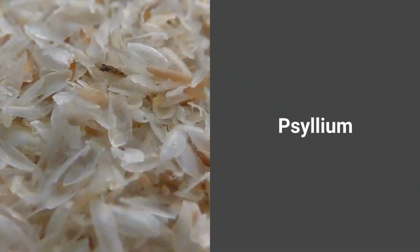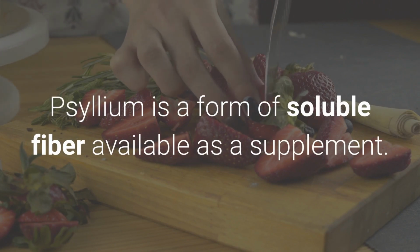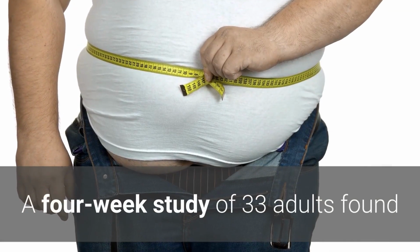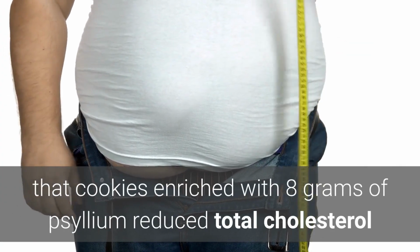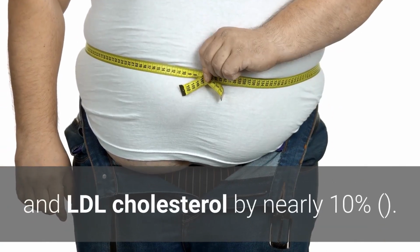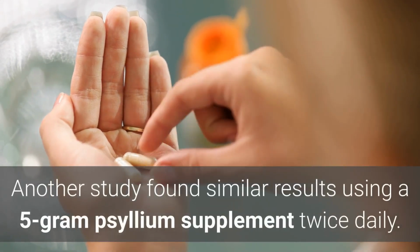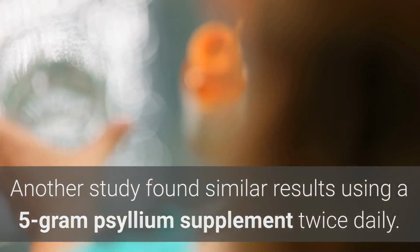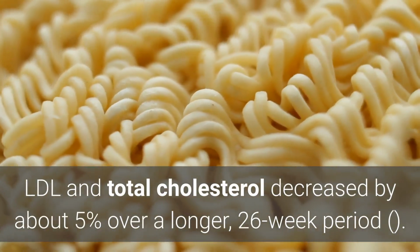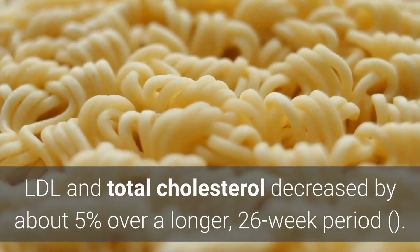Psyllium. Psyllium is a form of soluble fiber available as a supplement. A 4-week study of 33 adults found that cookies enriched with 8 grams of psyllium reduced total cholesterol and LDL cholesterol by nearly 10%. Another study found similar results using a 5-gram psyllium supplement twice daily. LDL and total cholesterol decreased by about 5% over a longer, 26-week period.